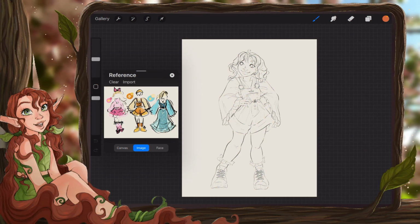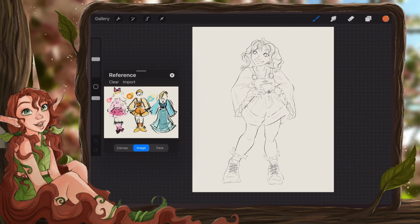So this is where we are with Flower Princess. I went ahead and did the line art because we're doing 3 characters in this video and I didn't want it to be too long. So instead of taking you through that, I just did the line art. It's not the most exciting part anyway. And I thought we would just plot out where we wanted our colors.